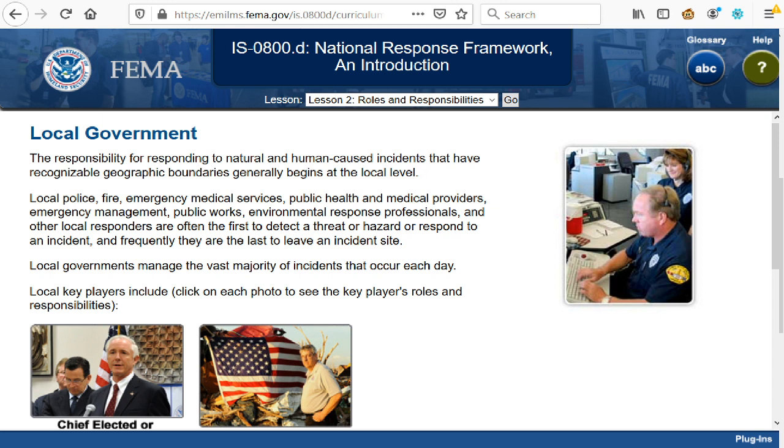Local government: the responsibility for responding to natural and human-caused incidents that have recognizable geographic boundaries generally begins at the local level. Local police, fire, emergency medical services, public health and medical providers, emergency management, public works, environmental response professionals, and other local responders are often the first to detect a threat or hazard or respond to an incident. Frequently, they are the last to leave an incident site.